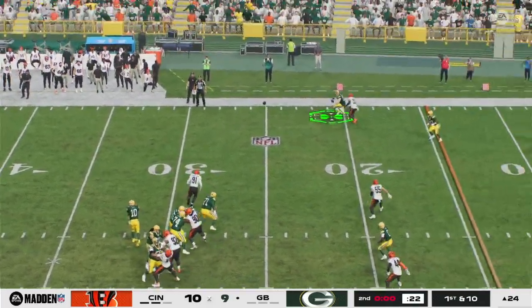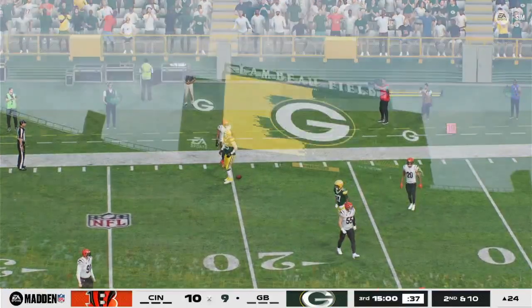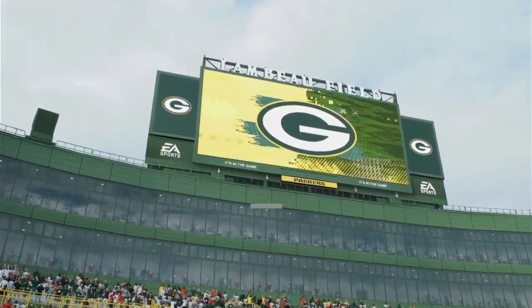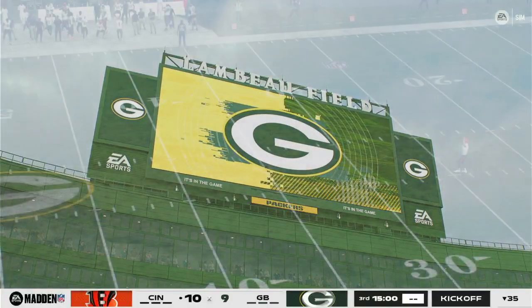Throwing here just before halftime. It was there, but he couldn't hang on. That's incomplete. So that's the halfway point of this edition of the NFL on EA Sports. Brock and I will be back right after this.